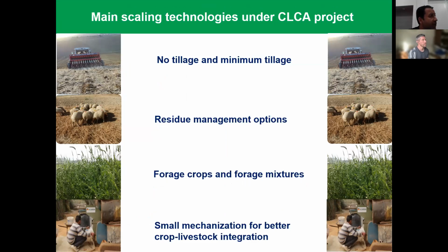So in the CLCA project, there are 4 technologies that were validated, and then they were scaled. There were 5 forms of technological innovation that were then scaled. The first one is no tillage and the minimum of work. And then the next technology is the use of residues and the management of the residues.